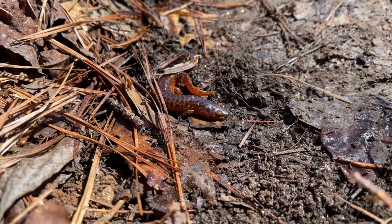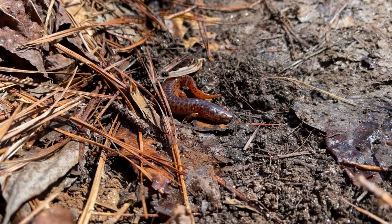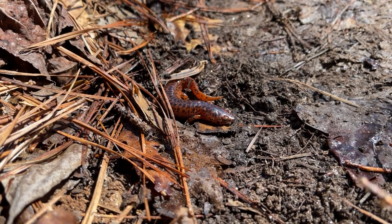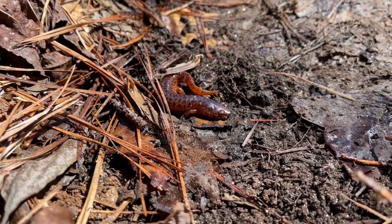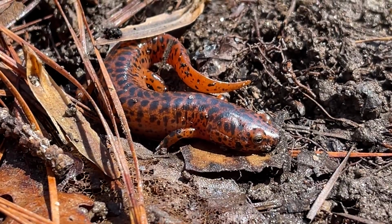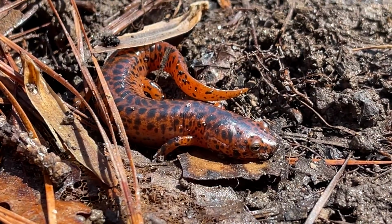This guy is a small one. He's not a full-grown adult, and that's why he's a little bit more vibrant than a lot of the ones we see. But really cool salamanders. We're going to get a couple more shots of this guy, and I'm going to leave him right there.